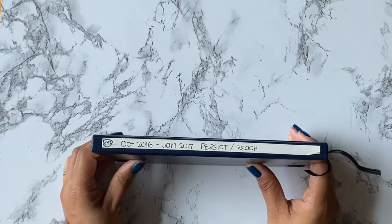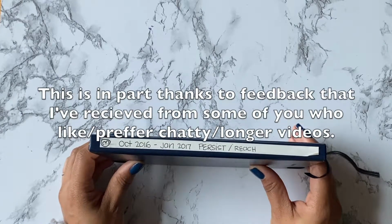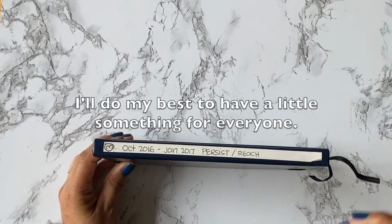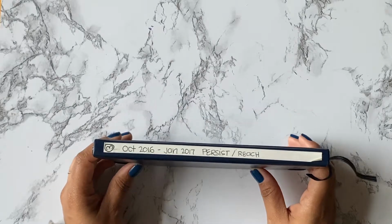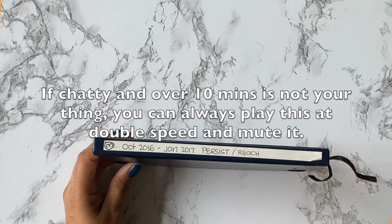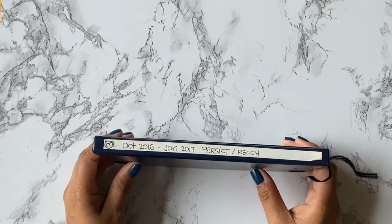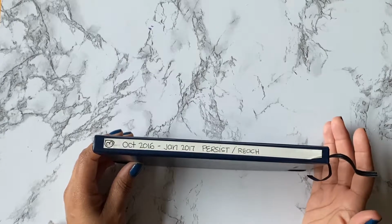I'm probably not going to be talking through all of my bullet journals, but I am going to try and have a mix of chatty, what I'm going to call walkthrough bullet journal videos, and quiet with music in the background, no commentary or minimal commentary bullet journal flip throughs. So today, let's do our first bullet journal walkthrough.